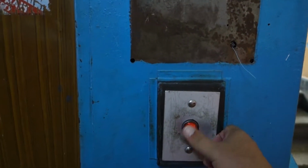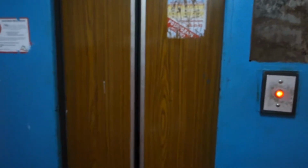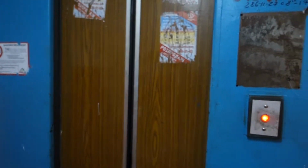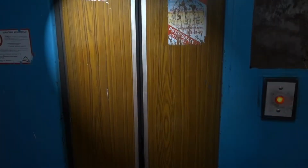Oh. As we like to call it, the terror box. There we go. You have to push it a few times just to wake it up. Now, normally we take the stairs, because this elevator, you'll see. So, this is our elevator. The horror movie lighting.